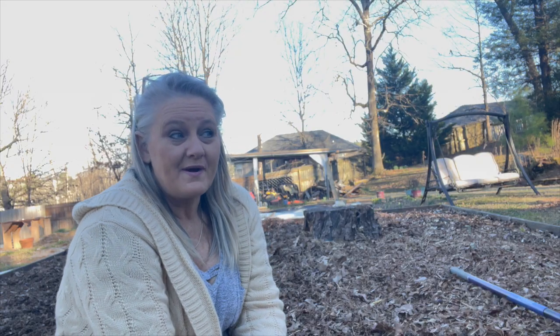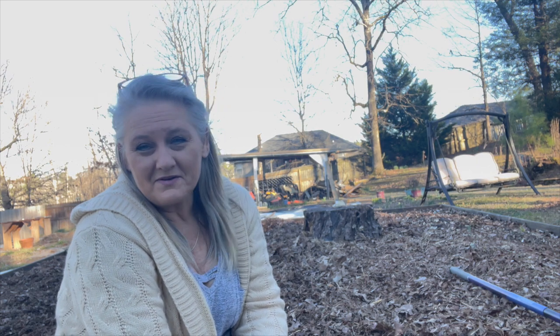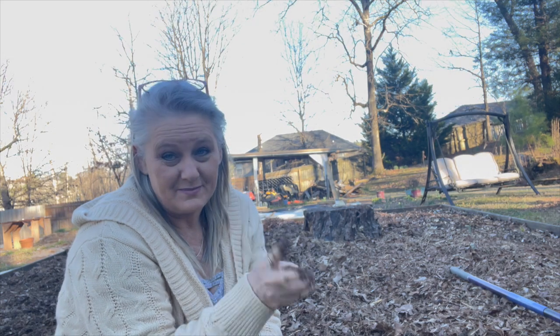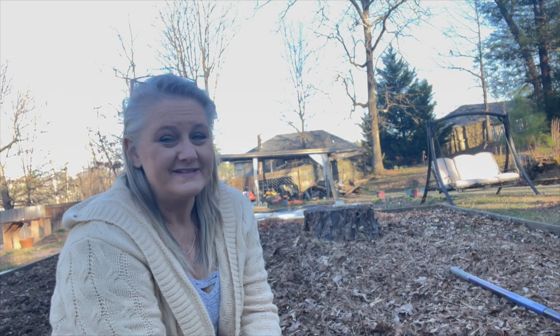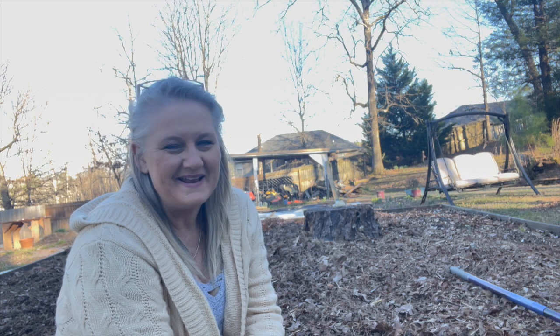My tubers are on the ground. I think they're called tubers. Anyways, I just know I'm a girl that loves to eat potatoes. So I have 2 rows of potatoes, which is exciting. I didn't realize that we had cut up that many eyes for the potatoes.